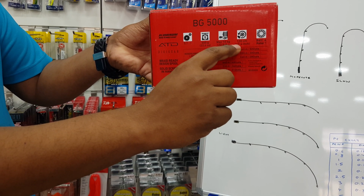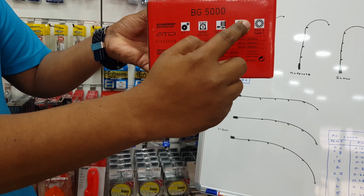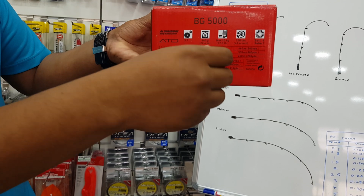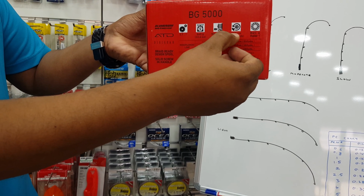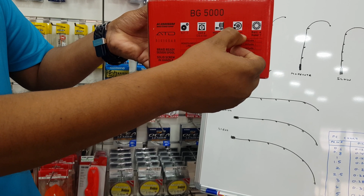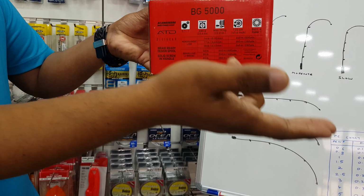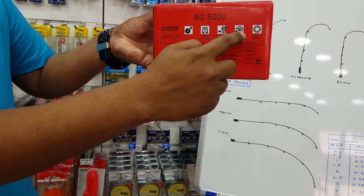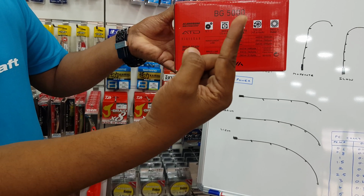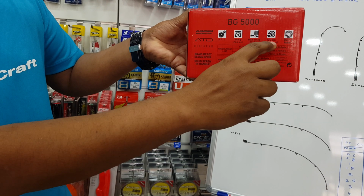And the next one is the line retrieval per crank. What this means is how much inches of line is retrieved back into the reel for every spin of the reel. So in this case it says 120 centimeter or 47.4 inches in inch conversion. So which means every turn of your handle you're going to get 120 centimeter of line back into the reel. So this kind of relates to the gear ratio as well. So it spins for 5.7 times in this example, and it takes in 120 centimeters.